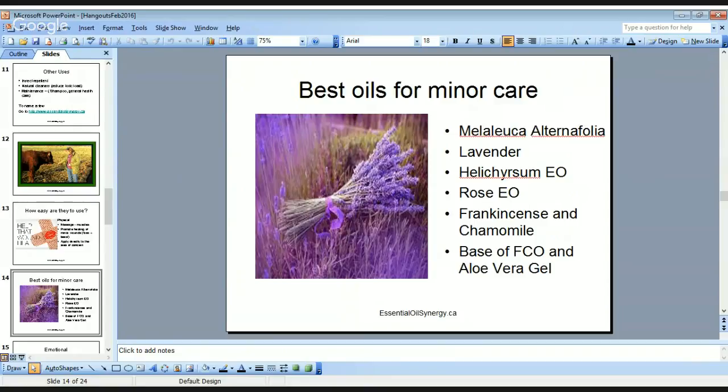Frankincense and chamomile are also very calming oils. Frankincense is known to be one of the biggest cure-alls that you can have, and chamomile is also very calming and relaxing for any sort of skin ailment. And you can use these in a base of fractionated coconut oil or aloe vera gel. When I use aloe vera gel, I use it for the burns. Aloe vera gel is really good for burns, mosquito bites, and sunburn.